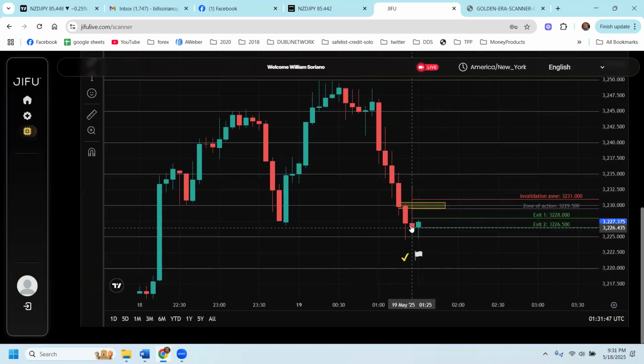So it's important to understand that you're not taking the trade off of this check mark candle. You have to wait for the next candle to close. Okay. So if this candle would have closed up here, a little bit higher up, then this trade would have still been on. And we could have gotten a pullback to the zone and then a move down through to take profits. But since it already had gone through both of the profit targets, there's no potential for a trade. The white flag already shows up.